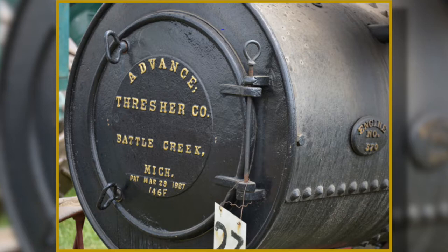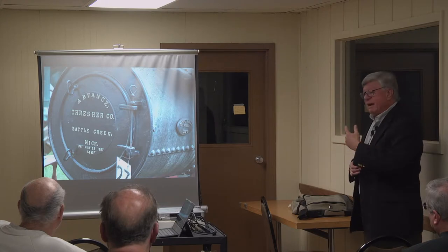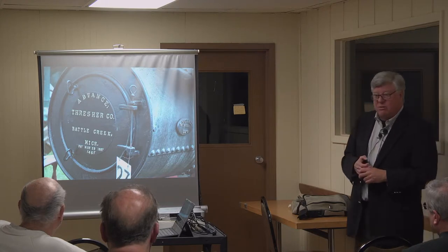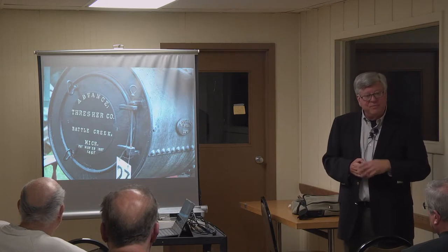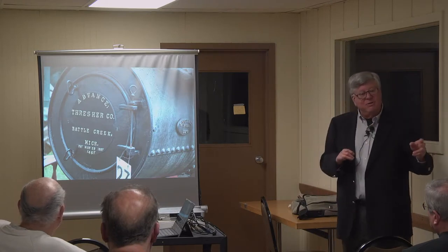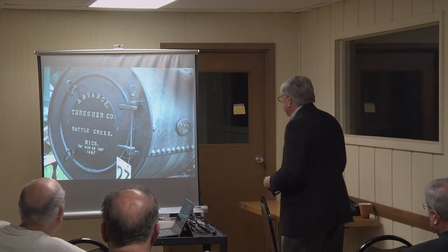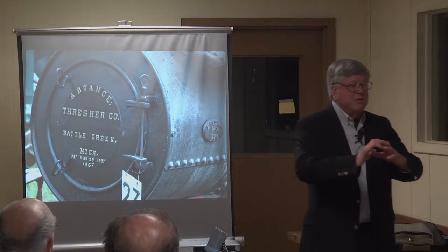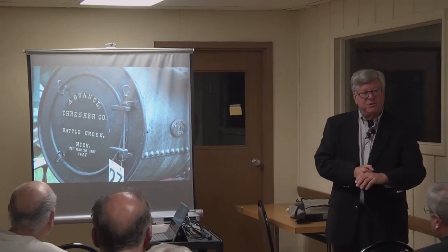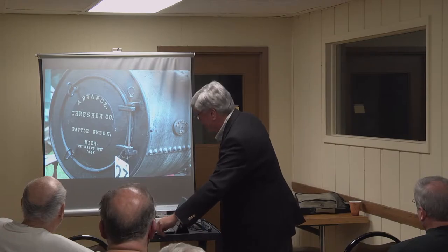So they were the Advance Thresher Company of Battle Creek, and it's kind of neat because everybody always cast their name and location on the smoke door at the front of the engine. So you can kind of track the history of these companies by looking at the smoke doors. And you'll notice also they'd always have an engine number that they'd cast, and that would be attached to the boiler section, usually toward the back of the smoke box.